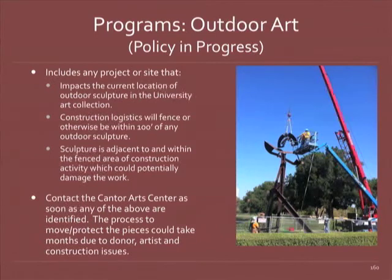Call them as early as possible. They do not have the resources to jump on this. They need to really have a heads up. And so a good example, there's a sculpture outside of the old GSB South building, which is going to get impacted by contractor laydown. We have to move that now because it's such a tight area. They need to find out early about that.